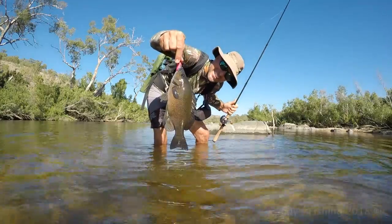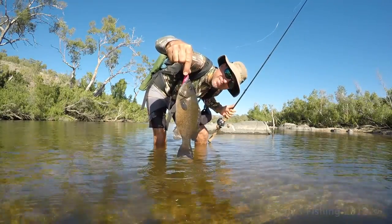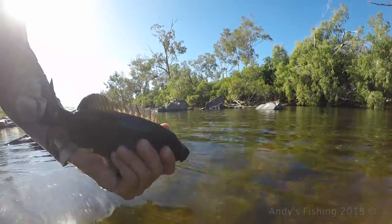First fish for the morning. He's not bad, but I think I can do better. So we'll let this guy go and try for a bigger one. Woohoo! Let him go.